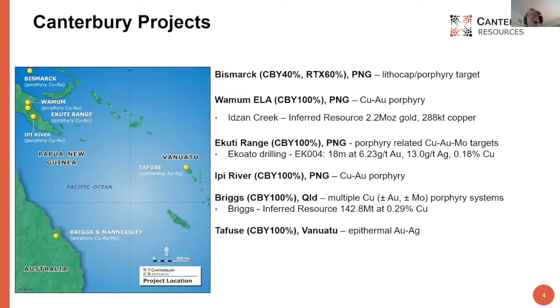South again, the Coody Range project, porphyry copper gold moly systems we're looking at there, and then Epi River just northwest of Port Moresby, it's a porphyry copper gold system as well. Over in Vanuatu on Santo, we've got the Tafusi epithermal gold silver system. And the one I'll be talking about today is the Briggs Porphyry, which is part of the Briggs project area, which also includes the Mannersley Porphyry, which is about 10 k's to the east, sorry, yeah.